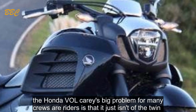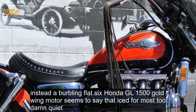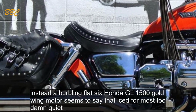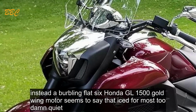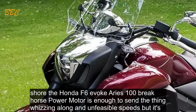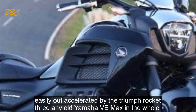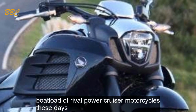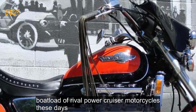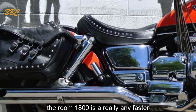The Honda Valkyrie's big problem for many cruiser riders is that it just isn't a V-twin. Instead, a burbling flat 6 Honda GL1500 Gold Wing motor seems desanitized for most, too damn quiet. Sure, the Honda F6C Valkyrie's 100 brake horsepower motor is enough to send the thing whizzing along at unfeasible speeds, but it's easily out-accelerated by the Triumph Rocket 3, any old Yamaha VMAX and a whole boatload of rival power cruiser motorcycles these days. The Rune 1800 isn't really any faster.